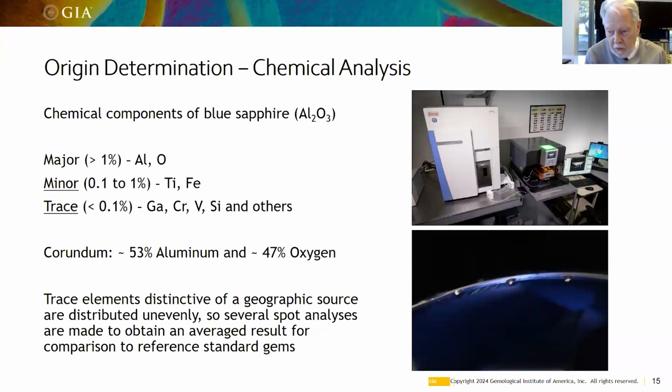So these trace elements that are distinctive of a source are distributed unevenly. And so we use an analytical method, and the unit is shown in the upper right photograph, where you have a laser system on the right and a mass spectrometer, the lighter colored unit on the left. You're going to analyze very tiny spots along the girdle surface of the sapphire. And we usually analyze 3 or 4 spots around the periphery of the sapphire to get a more average result. And we're going to compare that to reference standard gems. So that's how we approach chemistry for colored stones, and it would be somewhat similar for diamonds.